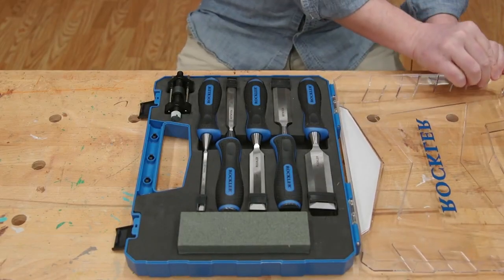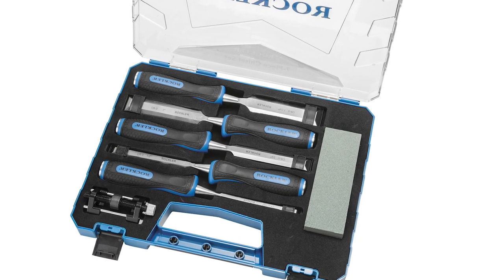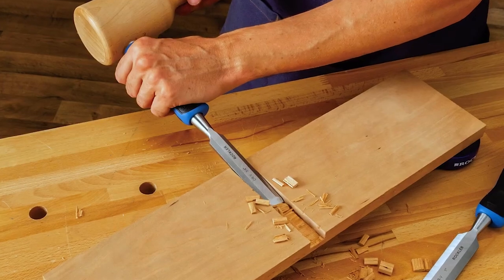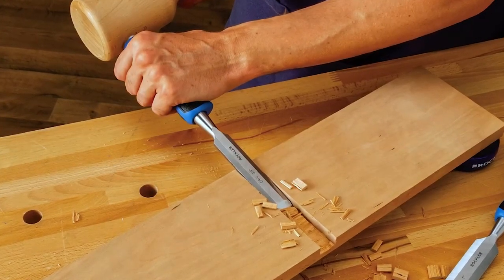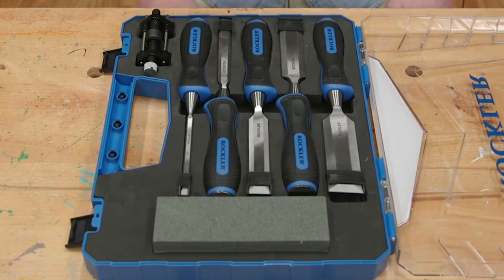A good set of bench chisels is an essential in every workshop. This five-piece set holds a sharp edge for both fine paring cuts and rough chopping cuts. Everything comes packed in a neat storage case with a foam insert to keep your edges ready for anything.